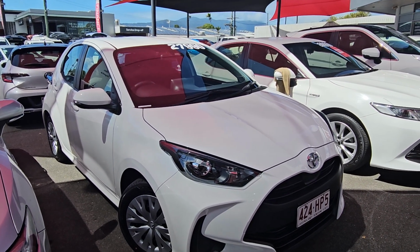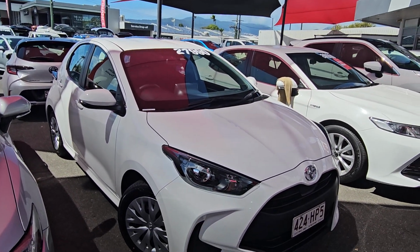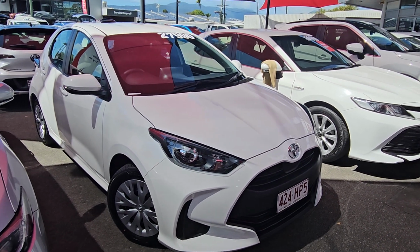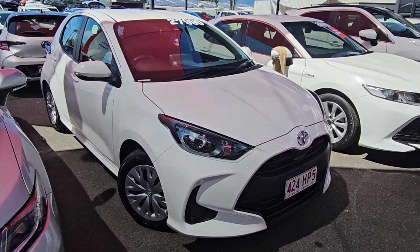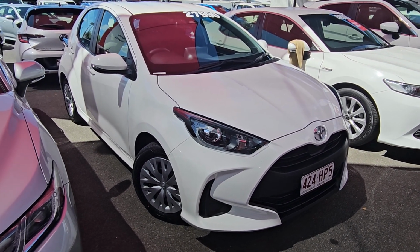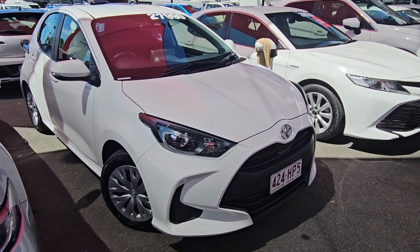The previous owner actually ordered it from our new vehicle department up the hill there, and unfortunately, due to the wait times and things like that, the scenario changed quite drastically, so they ended up needing to sell the vehicle before it came to the market. So they got the car and it's literally gone straight across the road to us. So we've got this brand new Toyota Yaris sitting here in front of me.